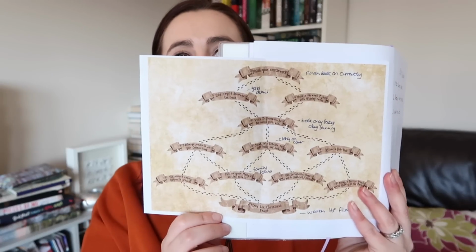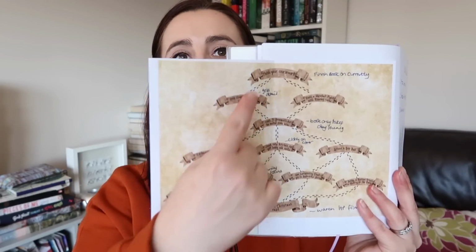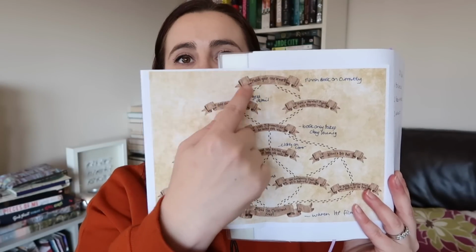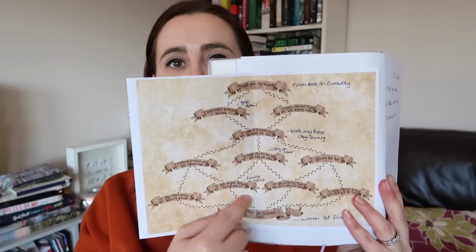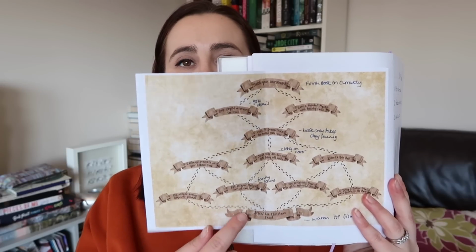I've printed out my sheet because the Book Roast always does really great sheets that you can print out or look at to follow along for your challenges. So here's mine printed out. As you can see, you're starting at the top and you're going to follow the path, doing whichever prompts work for you, and ending up at the bottom. The first one, I think, is inspirational.